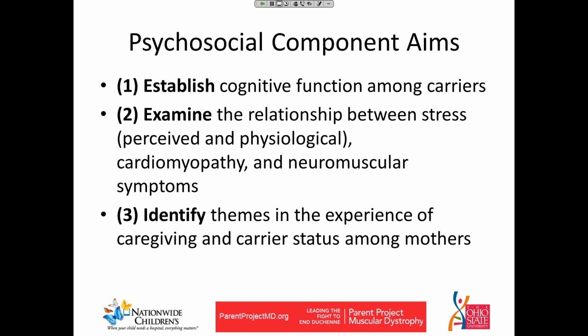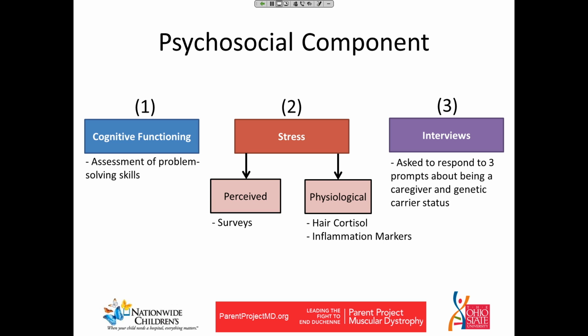So to discuss the specific components of the study in a little more detail, the psychosocial component is, I think, an important piece of it. There are really 3 aims in the psychosocial portion. We wanted to establish what the cognitive function baselines are among all the carriers. We wanted to examine the relationship between stress and the cardiomyopathy, as well as the neuromuscular symptoms. And then identify themes in the experience of caregiving and carrier status among the mothers. And I think that's unique and important.